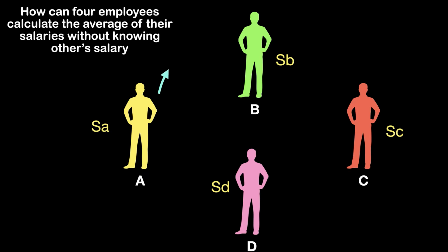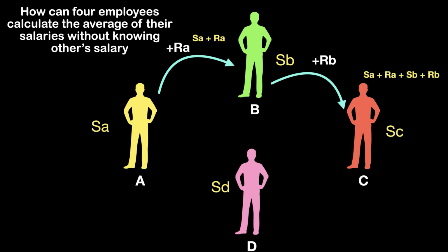In the first step, A adds a random amount, say RA, to his own salary and gives that to B. B won't be able to know A's salary as he has added a random amount known to him only. In this case, B will receive the figure SA plus RA from A. In the next step, B adds a random amount, say RB, to his own salary and gives that to C without showing that to A.